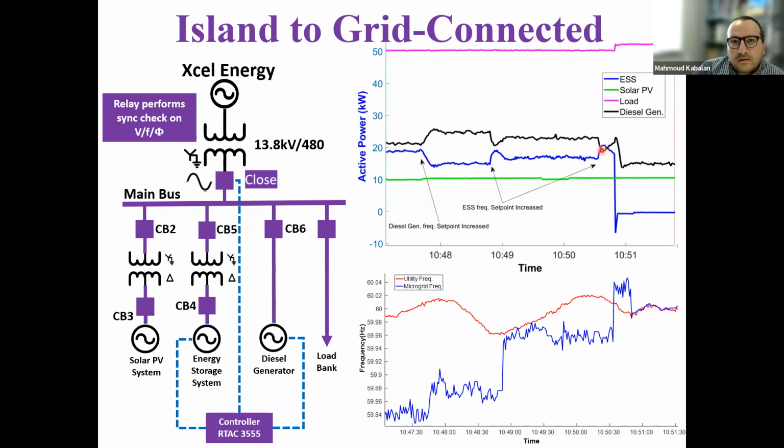And in this case, ESS goes to, and we're asking it to charge, so it's going to set maybe at around -1 kilowatt in this case, and the diesel will run at 15. So both will switch over to grid following mode in this situation.